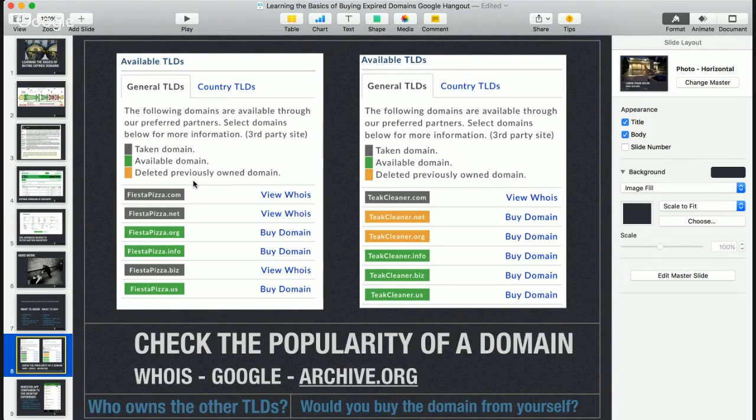If it's a lot of green, then you're looking at something that probably doesn't have a lot of resale value. It's not always true, but it's a good indicator that nobody else really cares enough to buy these other TLDs. There's not a lot of end users that are really concerned enough to buy these names. Nobody's even owned fiestapizza.org, .info, or .us at any time.